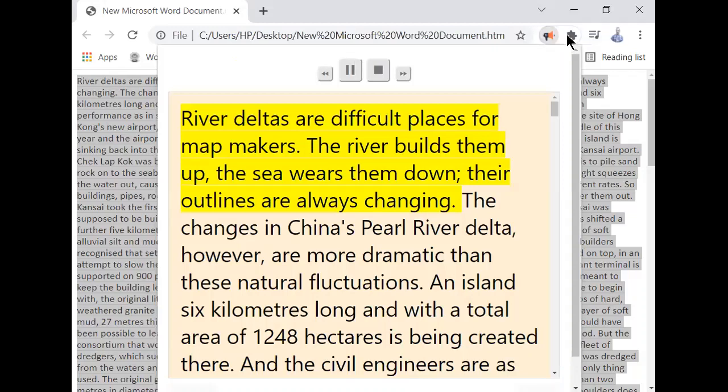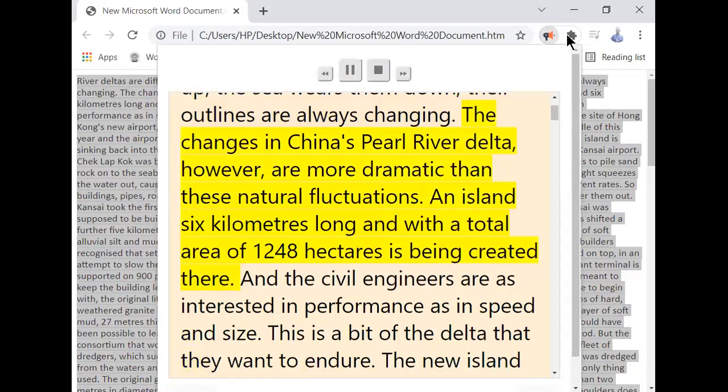River deltas are difficult places for map makers. The river builds them up, the sea wears them down, their outlines are always changing. The changes in China's Pearl River Delta, however, are more dramatic than these natural fluctuations.